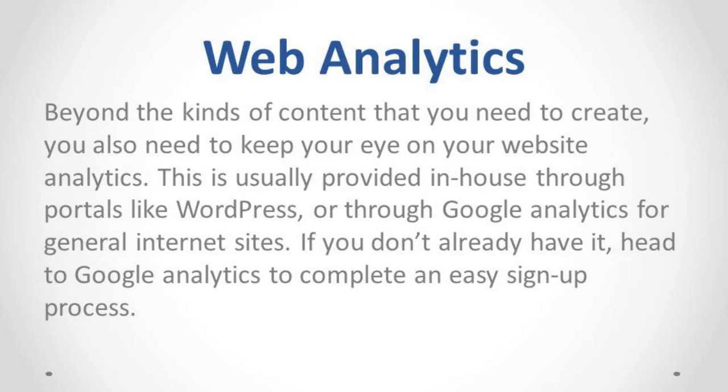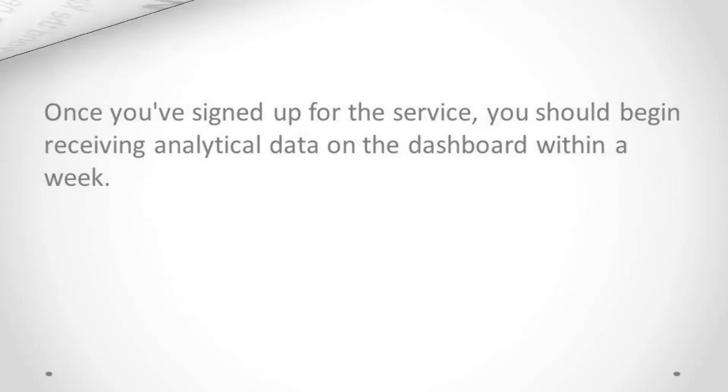Web analytics. Beyond the kinds of content that you need to create, you also need to keep your eye on your website analytics. This is usually provided in-house through portals like WordPress, or through Google Analytics for general internet sites. If you don't already have it, head to Google Analytics to complete an easy sign-up process. Once you've signed up for the service, you should begin receiving analytical data on the dashboard within a week.